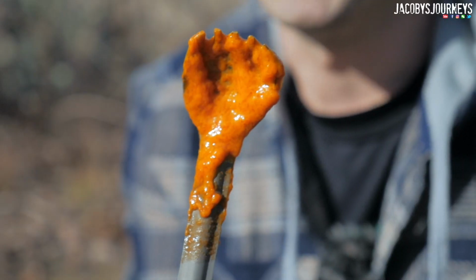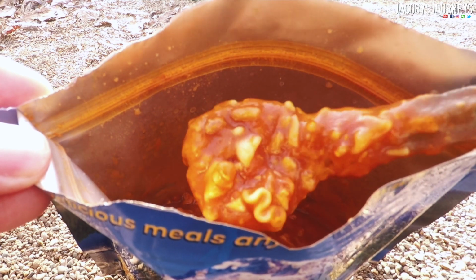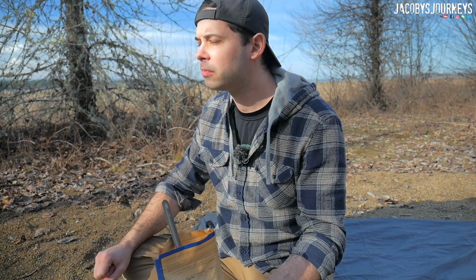There's a lot of cheese. You can see on the spoon, it's super cheesy. It tastes like normal lasagna if the lasagna was a little bit kind of mashed up. Yep, it's a good one.